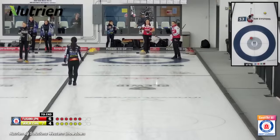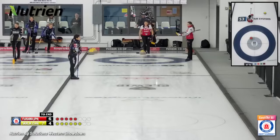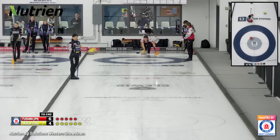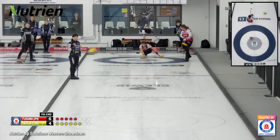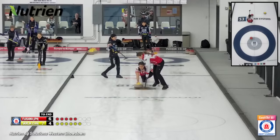Looks like Ashton Skrlik in the hack now for her 3rd and final of the 7th end. Should mention she almost managed to hog her 2nd guard, but a big sweep gets that thing barely over the hog line. Very important when trying to score multiple points.